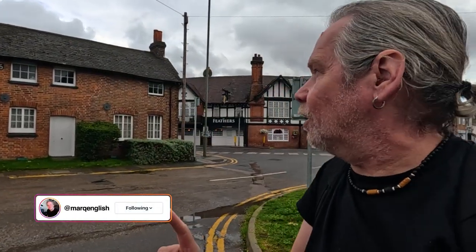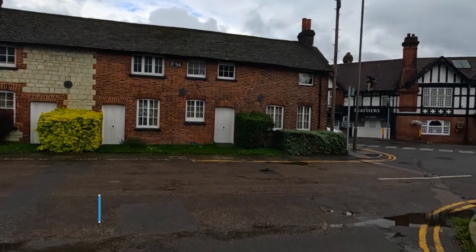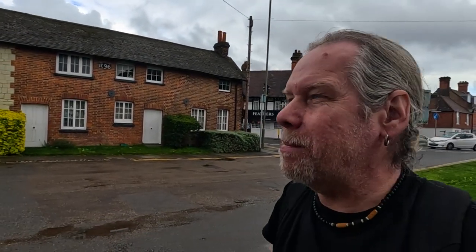I'm back in Merstham. This is the subject of one of my very first vlogs back in 2018. And I wanted to have a quick walk along Quality Street, the famous Quality Street here. Looking at some of these old cottages, look, 1796. That is 1796. It's a real different mishmash of houses.